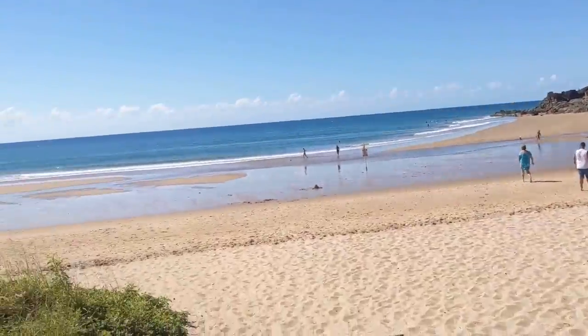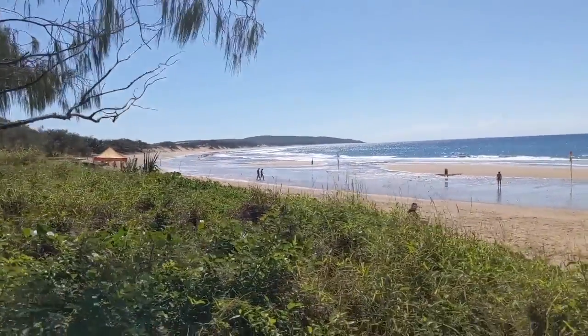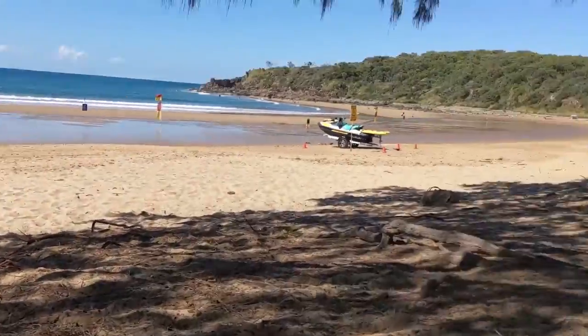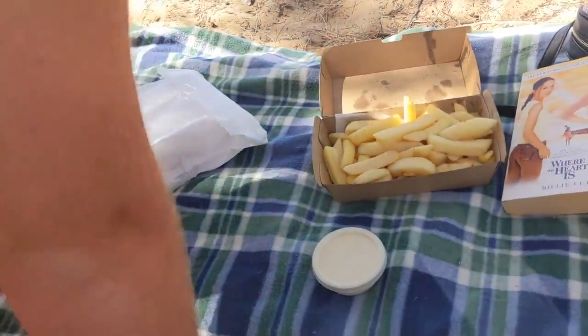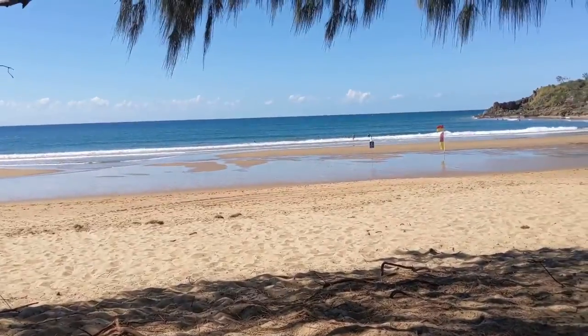Not busy at all. Look at that, how nice. Alright, so we found some shade under this lovely tree. And now we can set up, have some lunch, enjoy it before we go for a swim.